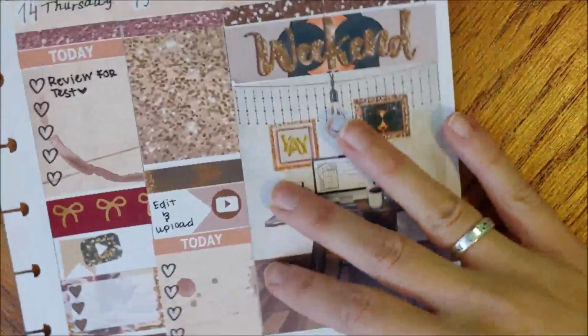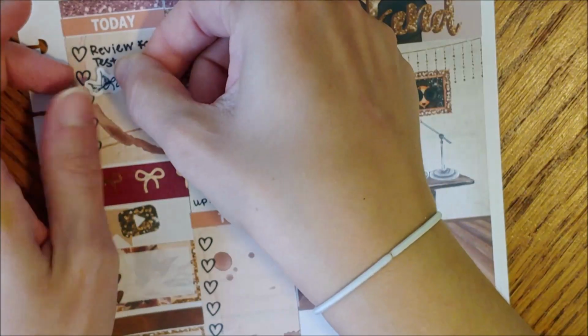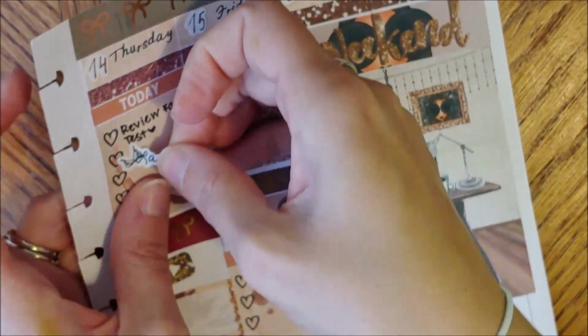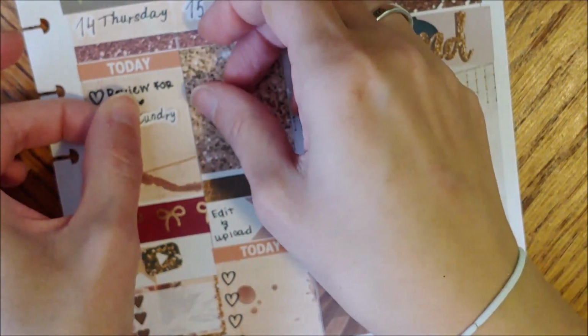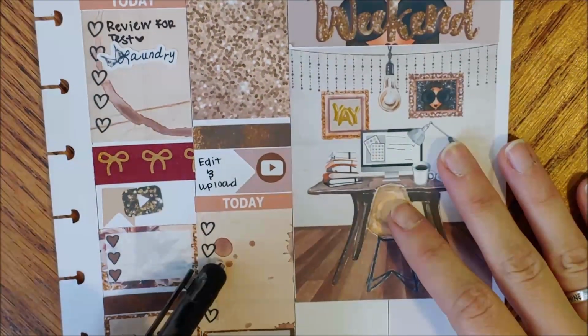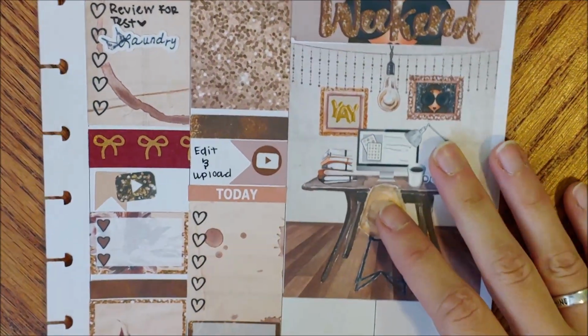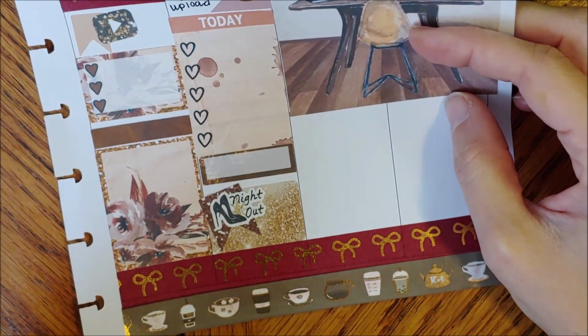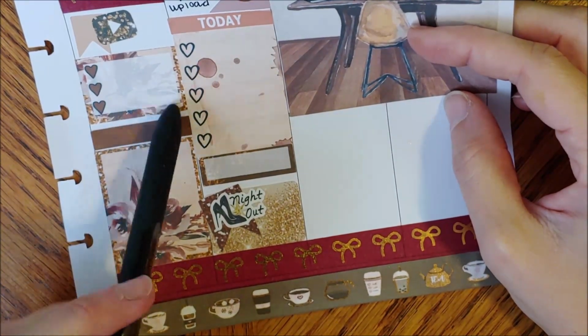Oh, I did want to use my laundry sticker on this day because I need to do it again. Why? Just why? I didn't know that was supposed to be to the side. Okay, edit and upload. And then do I have like a little... No, I don't.